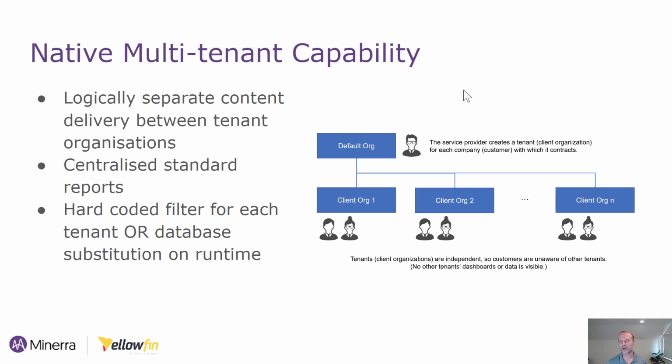The other thing that I've briefly touched upon, but is really important to an embedded use case, a multi-client use case, is the multi-tenant capability of Yellowfin. Yellowfin has always been a multi-tenant application, and this allows you to logically separate your content between client orgs or tenants into, I suppose, virtual Yellowfin instances. You can have effectively a virtual Yellowfin instance per client. And there are some really great things that come with that.